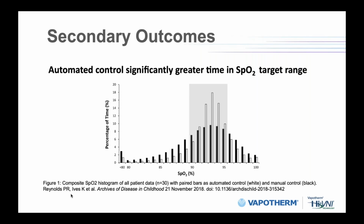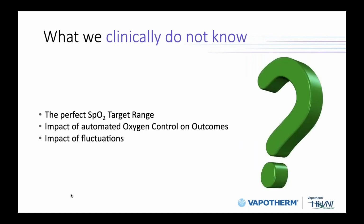The study, though, was a technical study. We don't know whether it had any impact on clinical outcomes of the babies. This was not a question asked within this study. We don't know anything about the impact of a closed loop controller on clinical outcomes. We don't know anything about the impact of frequent FiO2 fluctuations on the baby. We do know about the impact of SpO2 fluctuations, and we know that they are negative. We also don't know the perfect SpO2 target range today. This still needs to be answered.